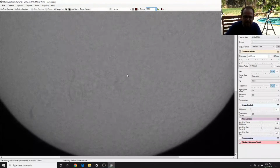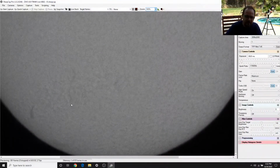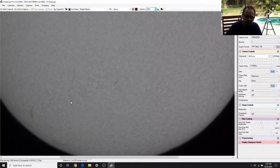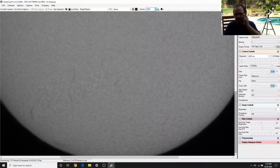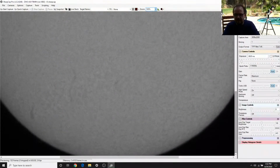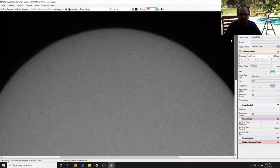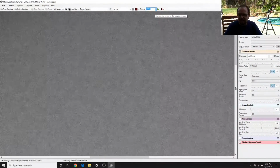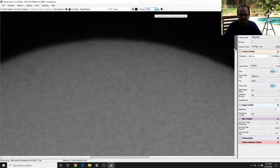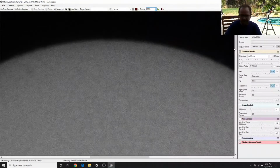Right here, I see something. These are some actually really neat features. So there's a little dark spot here. There's a path right over here. There's something closer to the edge. There's some interesting stuff. So this is the surface. I'm pretty sure we can get a little bit better focus on it, but it's kind of hard to do that right now. I want to zoom in really close on the edge, though. So it's not quite in focus there, but it's getting there.